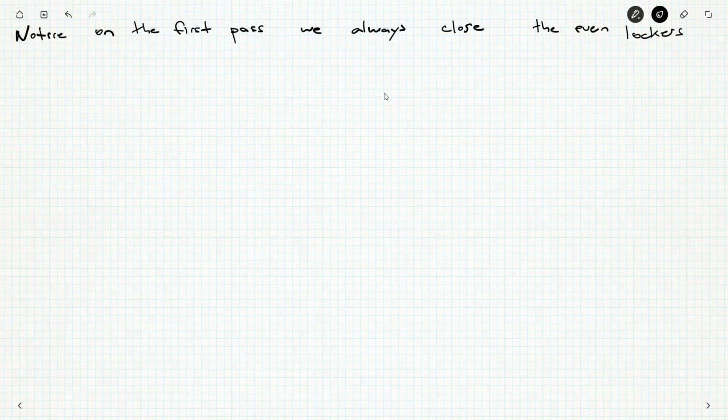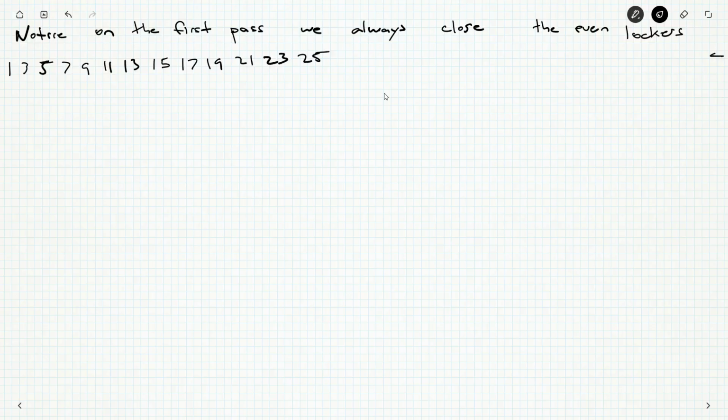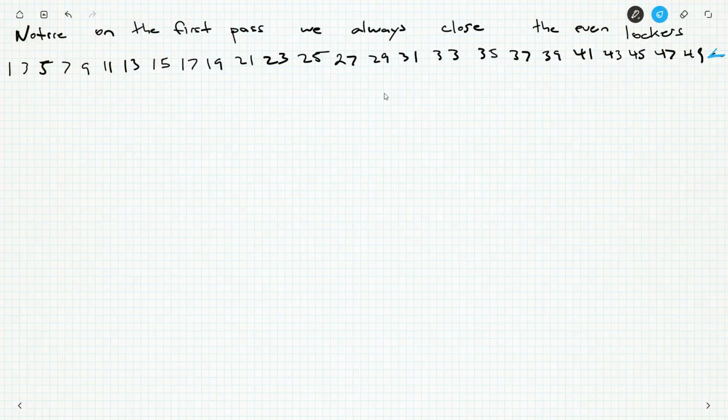Okay, so what are we left with? We'll be coming from this direction, and we're left with 1, 3, just because I don't think I could fit all 50 numbers across here. 17, 19, 21, 23, 25. Okay, we're halfway there. 27, 29, 31, 33, 35, 37, 39, 41, 43, 45, 47, 49. Just made it. So, on this pass, we skip over 49, we eliminate 47, 43, 39. Let's go down multiples of 4 here.